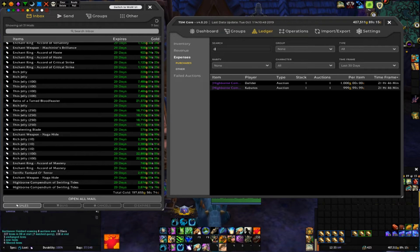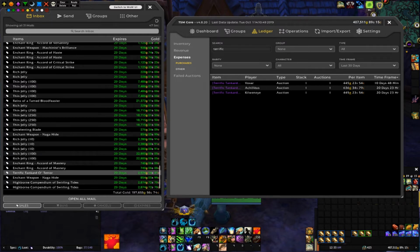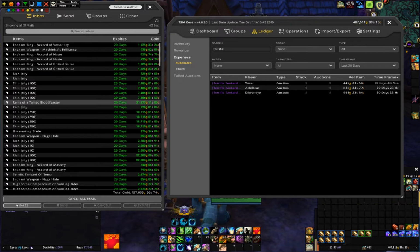And then there is a terrific tankard Otera that I managed to sell for 2.9k. We can take a look at how much we paid for those. So I bought 3, looks like 2 of them 20 days ago and 1 of them 10 days ago, between 445 gold and 636. So we made a nice like 2.3k profit on that. And then lastly, the Reigns of the Tame Bloodfeaster. Sold one for 21.3k after the auction house cut.